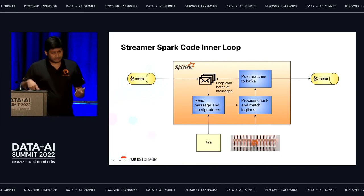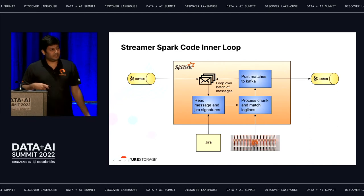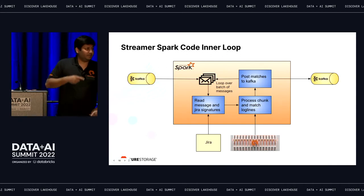It reads the Jira signatures, not every time, the first time itself. It reads the log lines from the FlashBlade, because our FlashBlade is super fast. And once it finds a match, it posts again to another Kafka, which is the aggregator, which reads from that, and rinse and repeat.